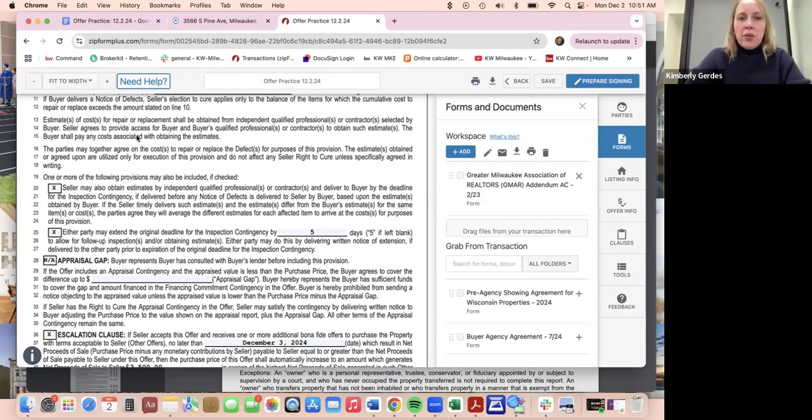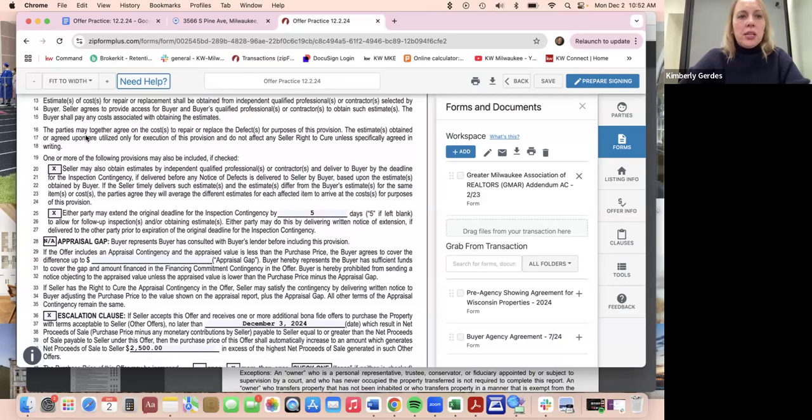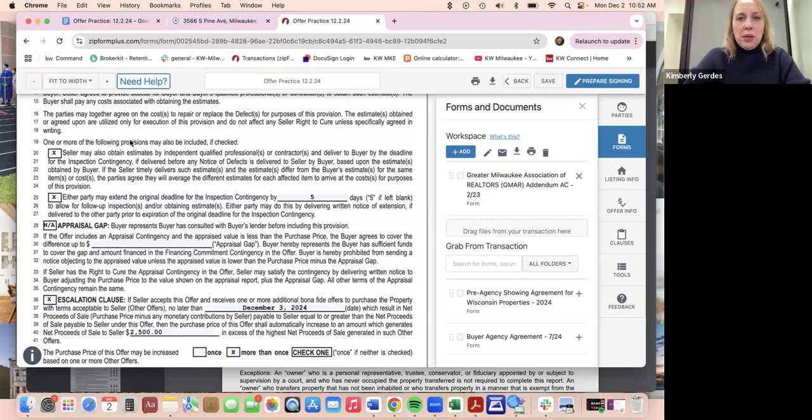There are some companies now that are not giving free estimates anymore, and if that's the case, and your buyer is willing to pay for it, this just also indicates that the buyer is responsible for paying for those estimates. Now, the parties may together agree on the cost to repair or replace the defects for purposes of this provision. So again, the estimates obtained are only used to help us figure out the negotiations. And they have to be put in writing if we are going to, in fact, negotiate something.